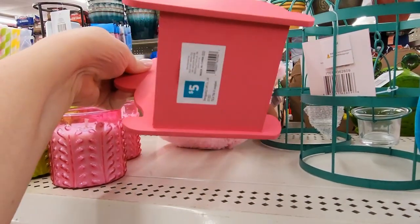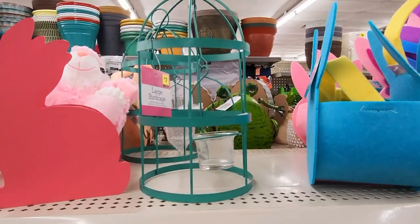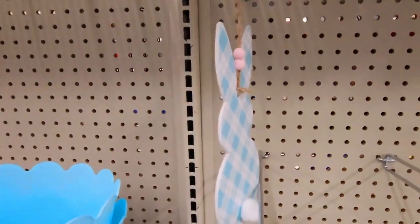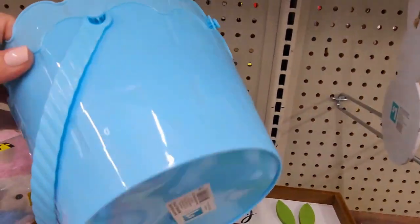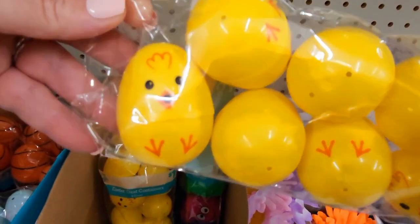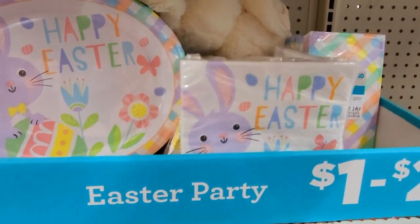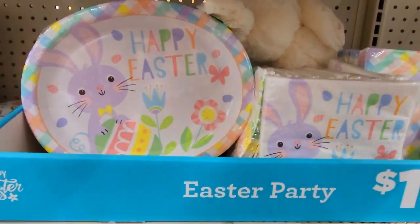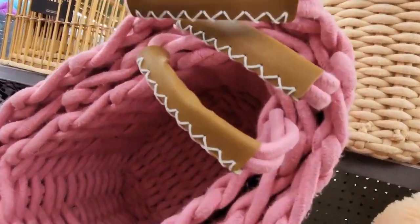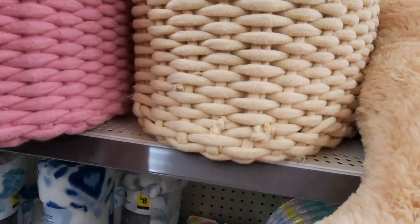Cute little thing for $5. Really cute birdcage candle holder, $7. $1. $1 basket, so cute. $1 chick Easter container, so cute. Easter plates and napkins. Woven baskets for $14. The smaller one's $10, and I'm assuming the one in the middle is $12. Really pretty colors.